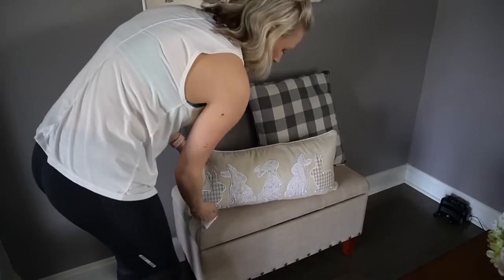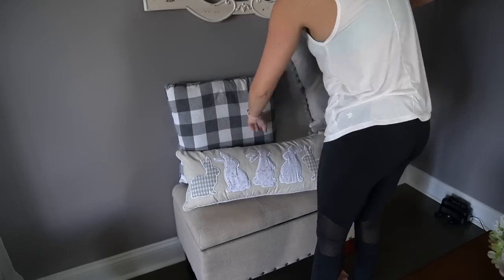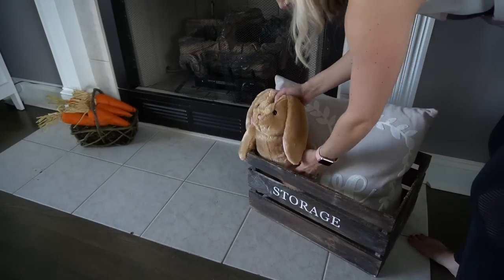So I did get that little pillow at Home Goods. I had to drive an hour just to find a Home Goods because we don't have one in my town, but it was well worth it because they had so many cute things, and that's where I got the little bag of carrots as well, or the basket.